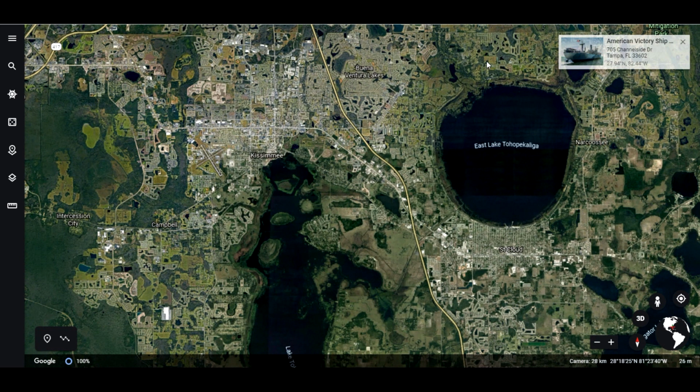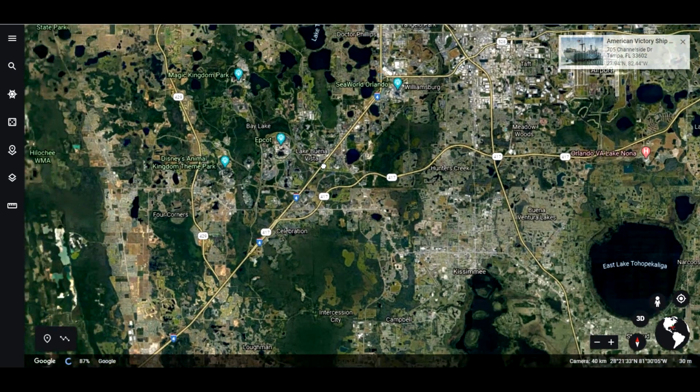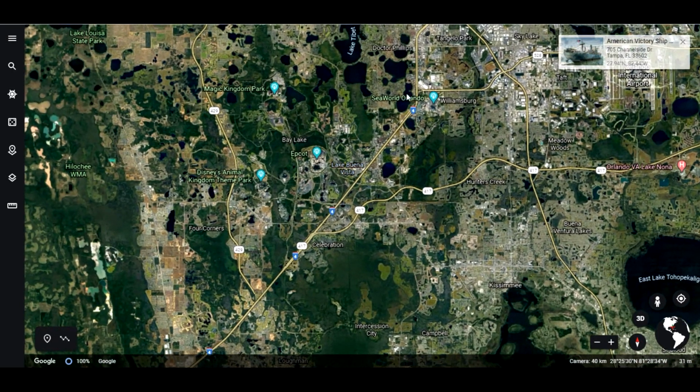Lake Buena Vista. Well, somewhere in this area is Disney World. I don't know if I could search it? Oh, there's Epcot. Okay, we found it. I knew it was like Buena Vista. So this is SeaWorld. And then down here is Epcot, Magic Kingdom, Disney's Animal Kingdom, and I don't know where the other ones are at.